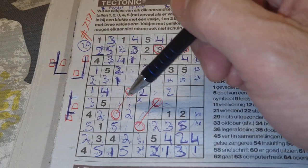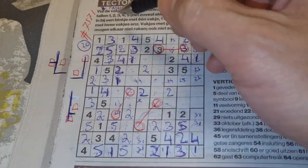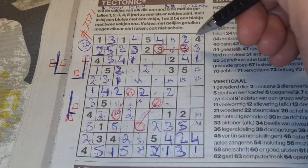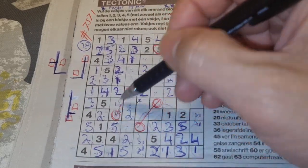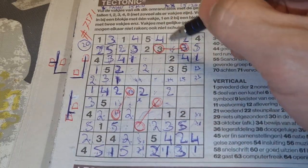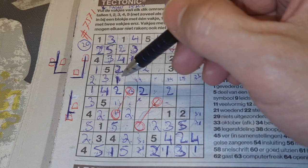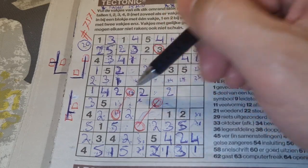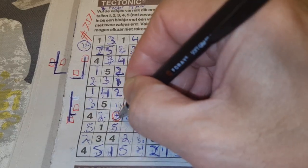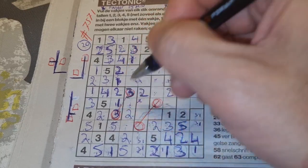Then this box can be 1. So the 1 goes together with the 3 as a pair. So one digit left in this area for number 2. This box is connected with that box. So be so 1 or a 3. And well. We have a 1 here. So this box can't be 1 anymore. This box should be a 3. Is connected with that box should be also 3. One box left in this area for number 1.